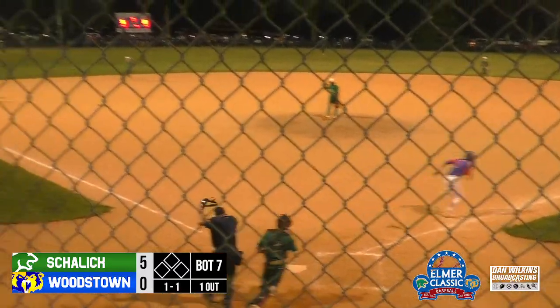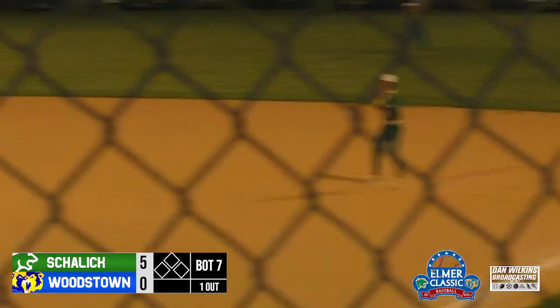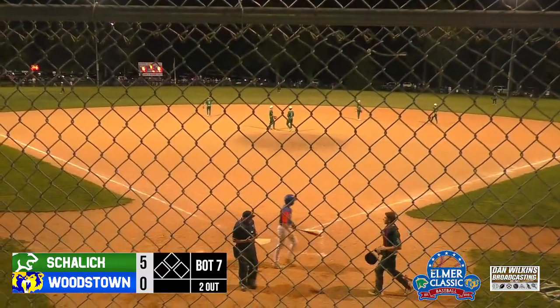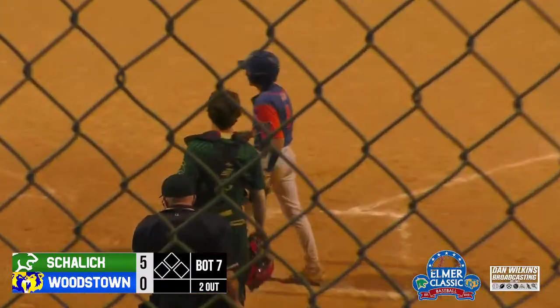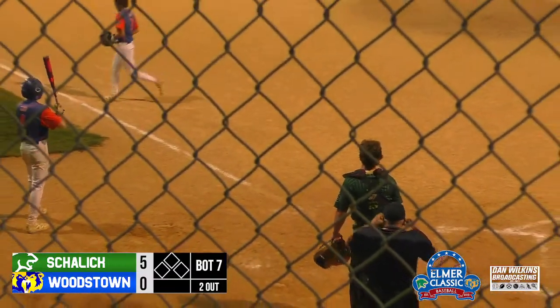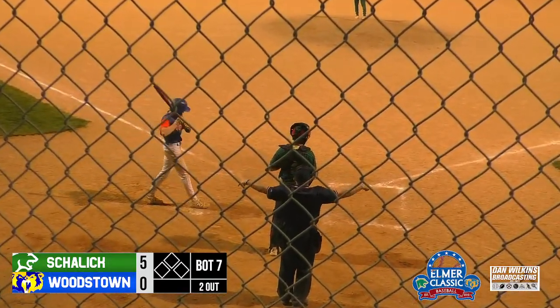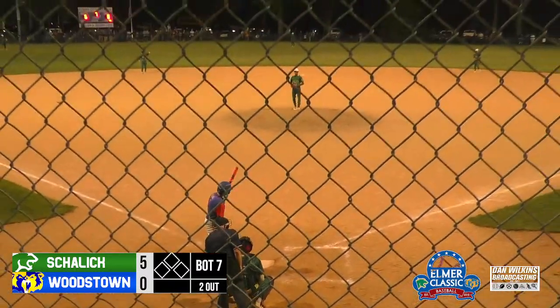That's a ground ball down the third base line. It's speared at third. Throw across to Diamond is in time. 5-3 ground out, and we're down to our last swing here at Elmer, as Woodstown, despite being the home team, they won the last 2 contests in the Elmer Classic. Schalick looking for their first win in a little while, and they're looking to regain control of the famed Elmer Cup with a 5-0 lead.